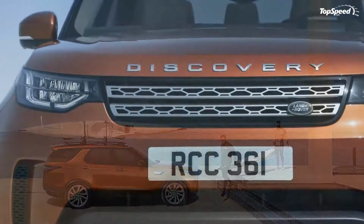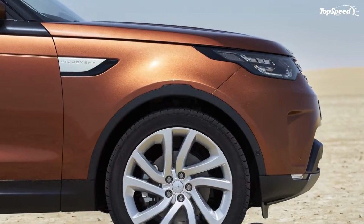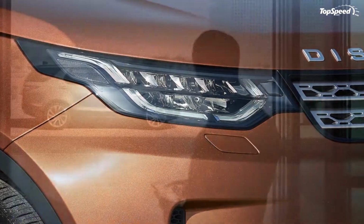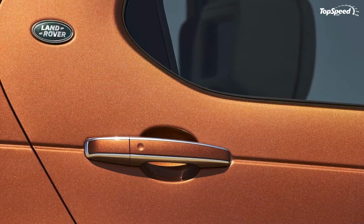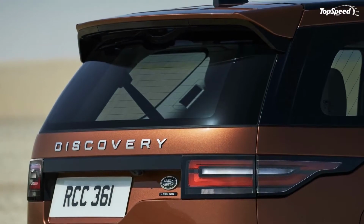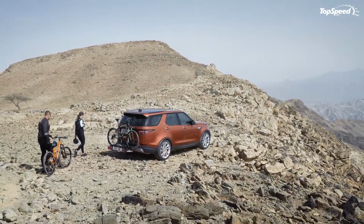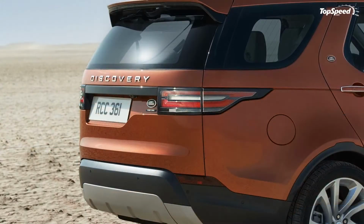The HSE and HSE Luxury trim levels can also upgrade to Land Rover's new, second-generation head-up display. The system is roughly 2.5 times larger than the outgoing HUD and will display speed, traffic sign recognition, adaptive cruise control, gear selection, 4x4i and navigation information, and driver assistance system warnings. And speaking of driver assistance features, the emergency braking system is now standard equipment rather than an optional extra.